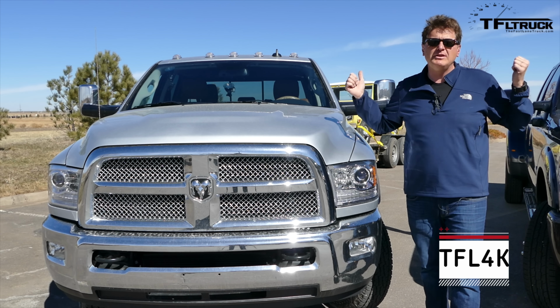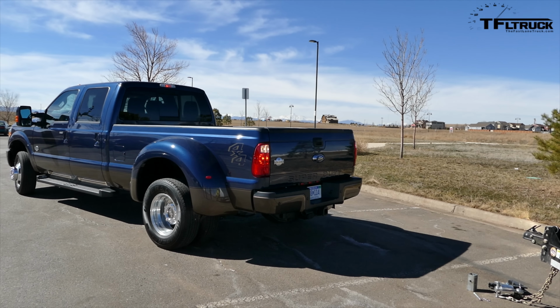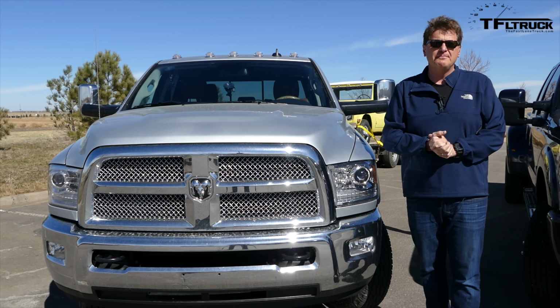So, more torque, less horsepower, but both of these trucks are about as equal as you can get, except for the axle ratios. We can't help that. Sometimes those are impossible to get. So the question is, which of these two will tow the Bronco better and which will be the MPG champ? And that is coming up right now.